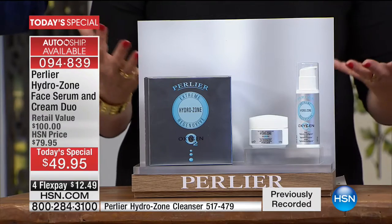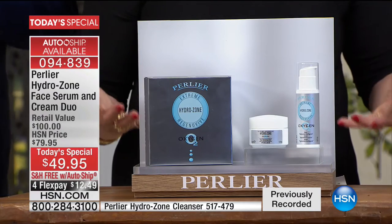Remember, Hydrozone was never about getting rid of your wrinkles. It was about perfect hydration and a healthy skin. What happens when your skin is perfectly hydrated is that your skin looks so much better. It plumps up automatically because the natural functions of our skin are just there. They're working better. They're all enhanced. Your skin becomes radiant. It glows. It's younger. It's softer. And those lines seem to disappear. All of these things happen.